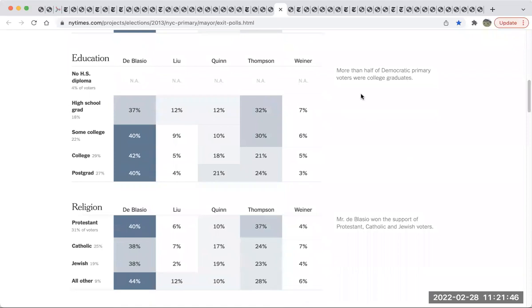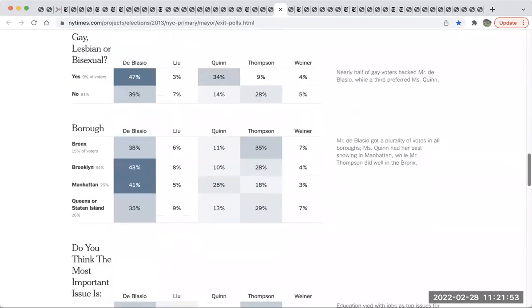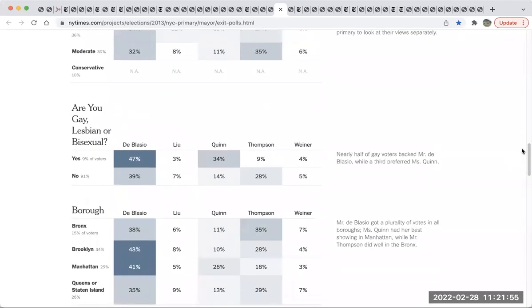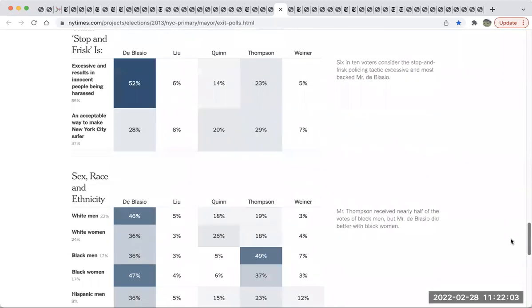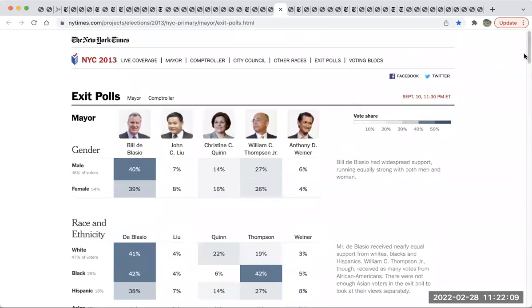We'll talk more about the annotation layer in a few minutes, but there are annotations, and I think almost always you are going to spend more time with your data than the people looking at it. So you might as well just tell them what the interesting parts are. That doesn't hurt you at all. So there's a good annotation layer. I think this is a fine, nice example of just straightforward exit poll design.